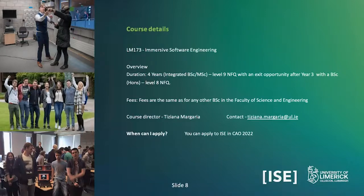The fees are the same as for any other BSc in the Faculty of Science and Engineering, so it doesn't cost more, okay? The course director is myself. I'm always available for questions, so to say, and application is normal, so to say, through the CAO. When the students have applied to the CAO, we are going to be notified, and they will receive the link for the portfolio part, okay?